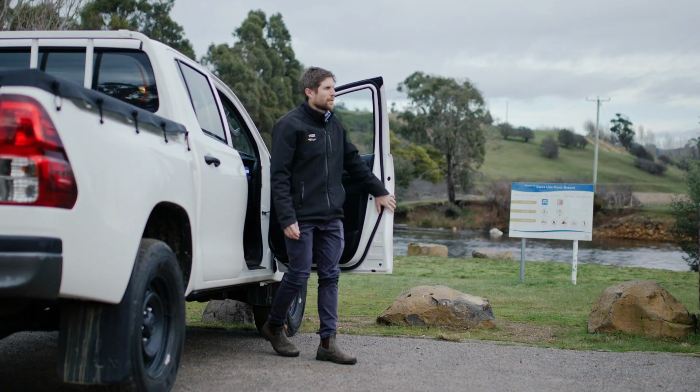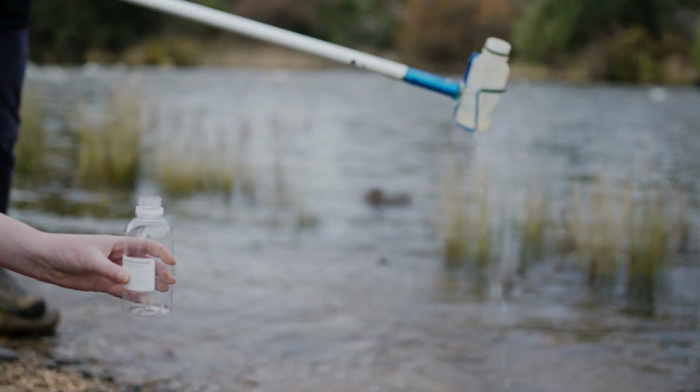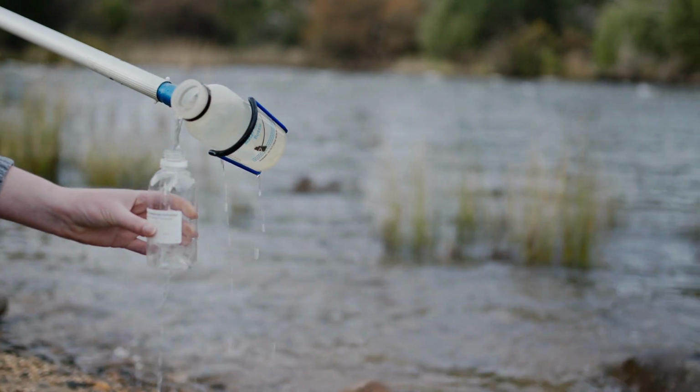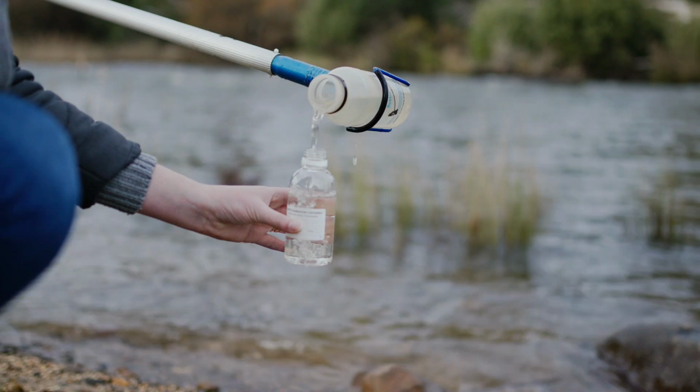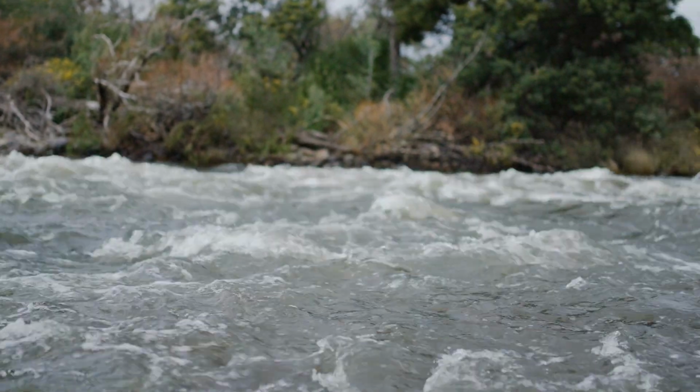The North Esk River is a life-giving resource for the natural environment and people of Northern Tasmania alike. From the catchment to the coast, we can all play our part and work together for healthy waterways.